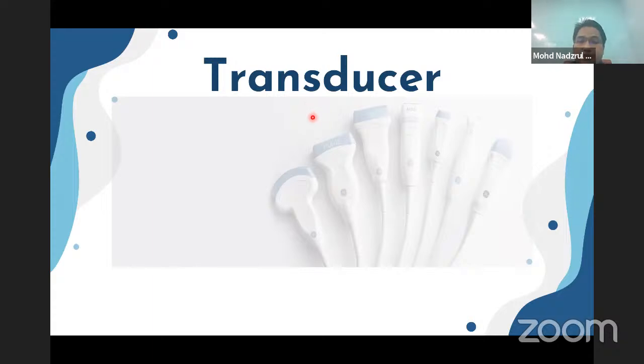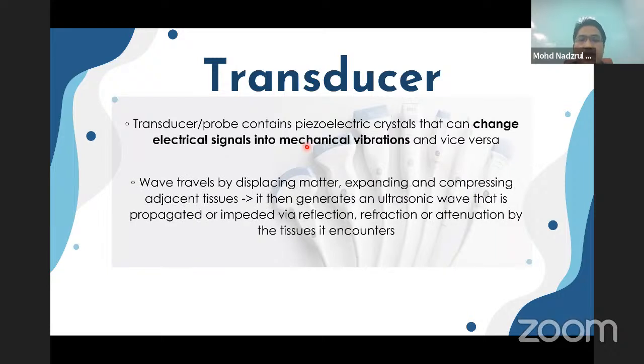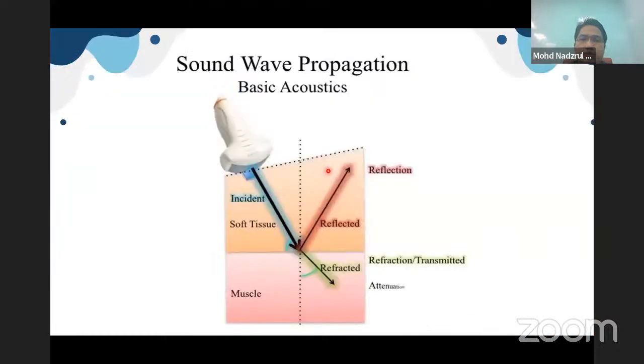In the emergency department, we use several kinds of transducers. The transducer, or probe, contains piezoelectric crystals. These crystals can change electrical signals into mechanical variation and vice versa. So the transducer is a very important tool in the ultrasound machine to detect the images that we want to see. The wave travels by displacing matter, expanding and compressing the adjacent tissue, generating an ultrasonic wave that is propagated and impeded via reflection, refraction, or attenuation by the tissue it encounters. These are the basic images regarding sound wave propagation.